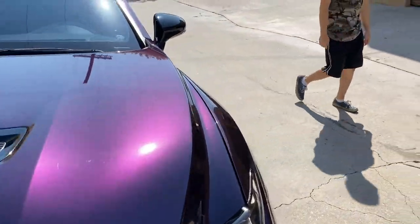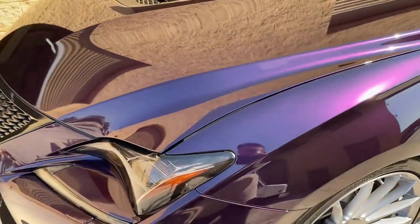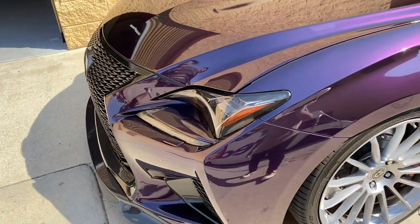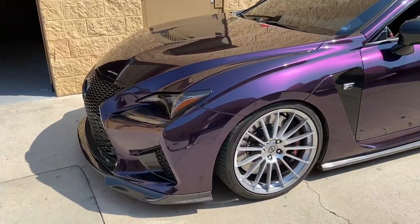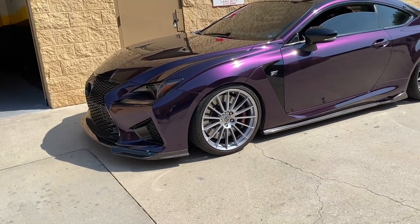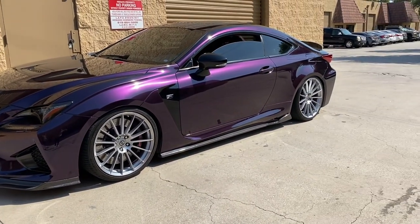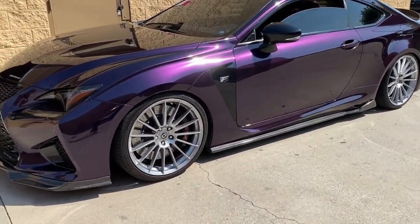Dude, this color is crazy. Oh my god. It's the same color as Jimmy's car, but it's completely different. I think it's because of all the angles the car has, and the curves. Like a boxier shape. Dude, it's black and then it's purple and then it's like all of the above.